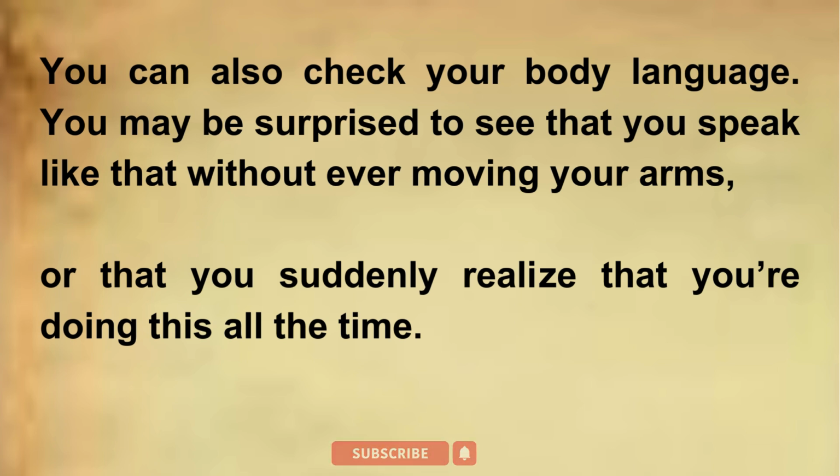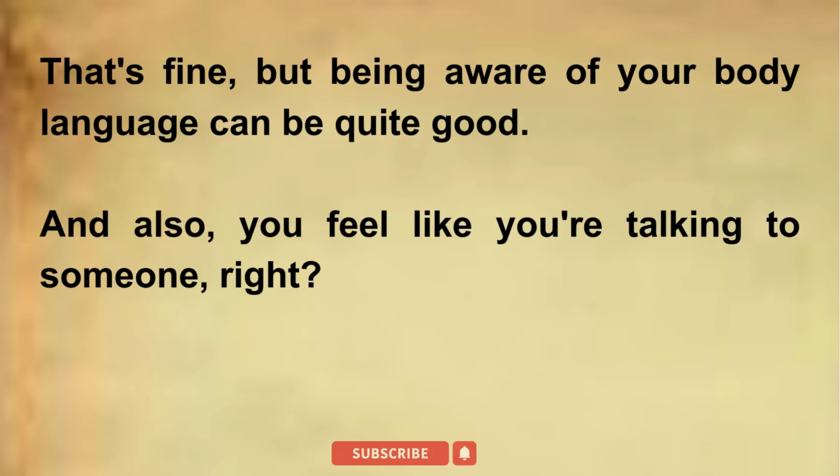You can also check your body language. You may be surprised to see that you speak without ever moving your arms, or that you suddenly realize that you're moving them all the time. That's fine. But being aware of your body language can be quite good. And also you feel like you're talking to someone, right?